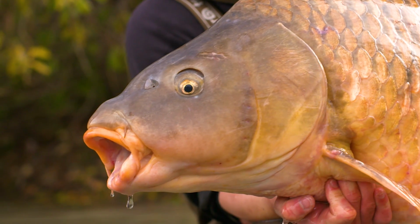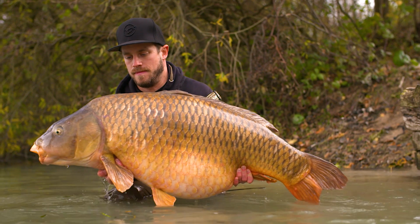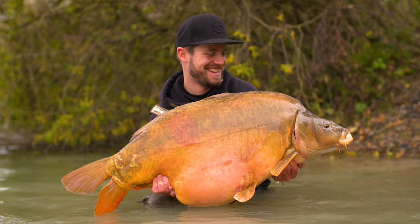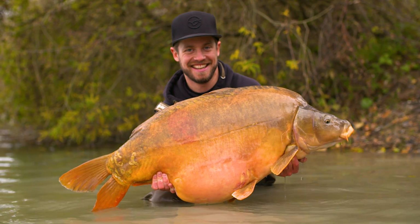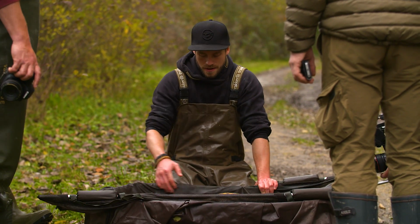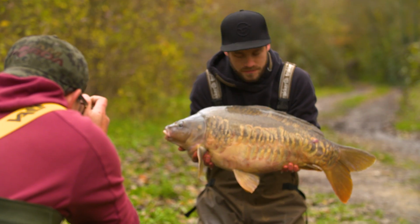My best memory of the week is not the last night, the night before. I made my 2 PBs in the night, so that was just incredible. A 32 kilo common and a 29 kilo mirror, so just crazy. We meet everybody just one time a year, so it's always a very good week. And when you have the fish, that's perfect.